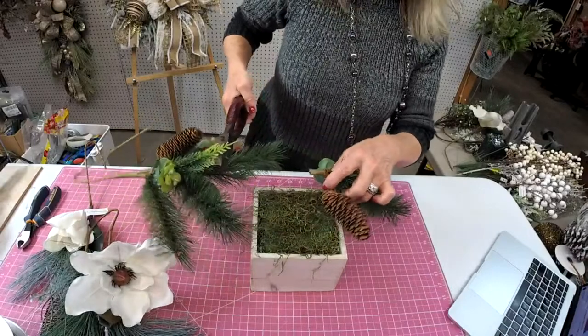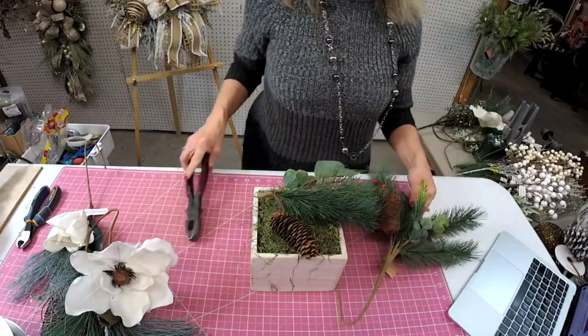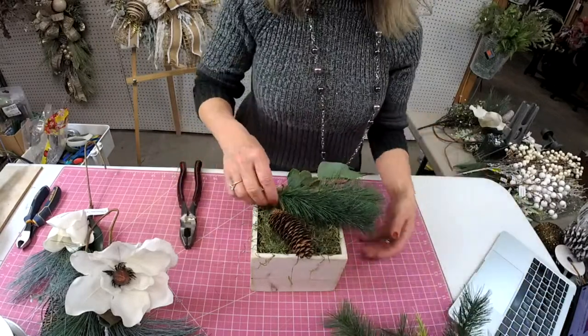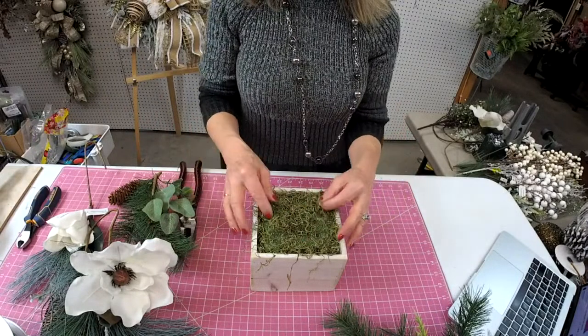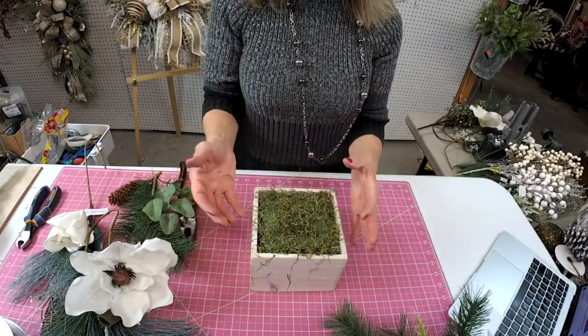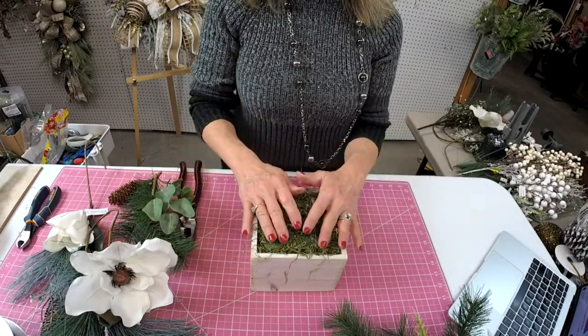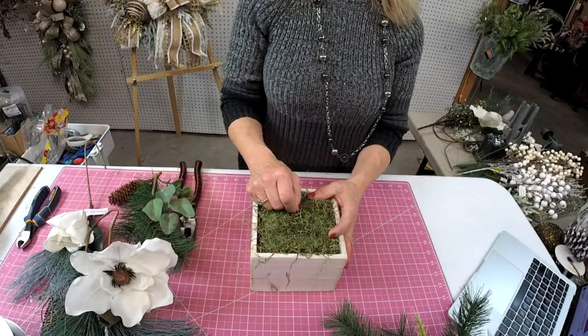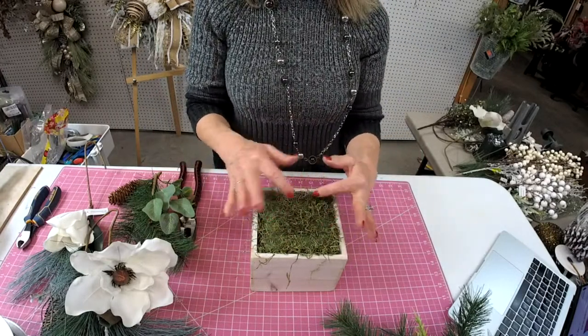Connie's wanting to know, she didn't remember, do I glue the moss in place? No, I do not. I do not recommend that. Reason being, I use Gorilla Glue. And if you put glue all over the top of the foam and then put your moss on top, then you might have trouble getting your stems in.